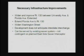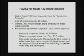But probably about 75 to 80% of the development will just use gravity-fed sewer, and the tract behind the Menards store would use a temporary private lift station until the east side sewer interceptor is extended.